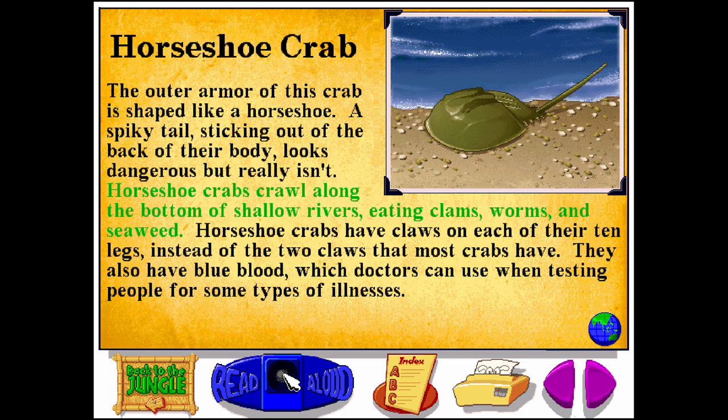Horseshoe crabs have claws on each of their 10 legs, instead of the 2 claws that most crabs have. They also have blue blood, which doctors can use when testing people for some types of illnesses.